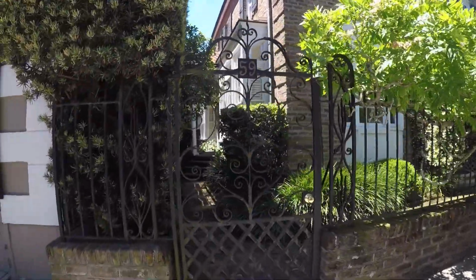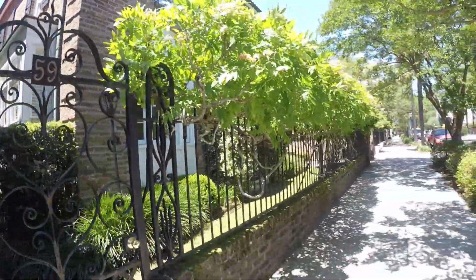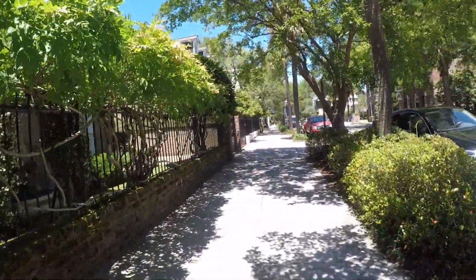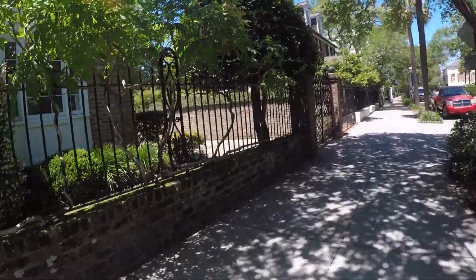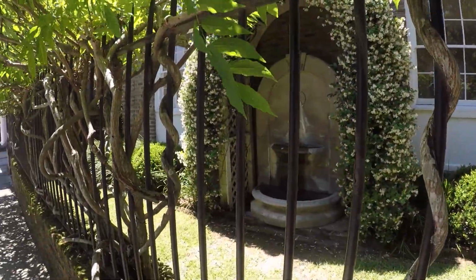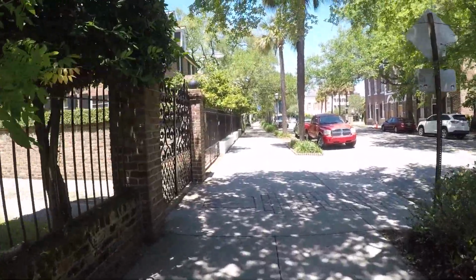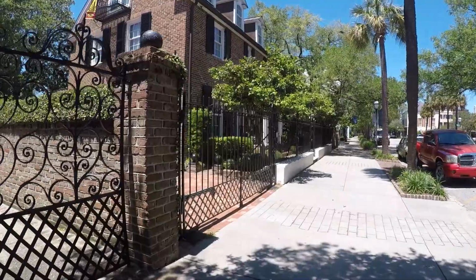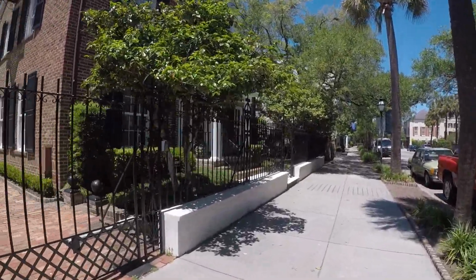Wow. These are cool houses. Holy moly. So cool. I'm not sure how old these houses are. I read a plaque on one a few minutes ago that was built in the 1800s. So I'd say they're old.